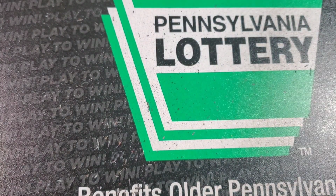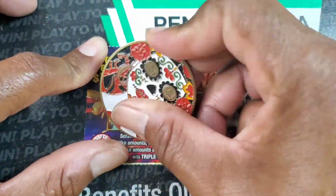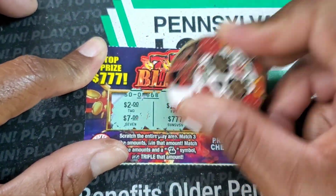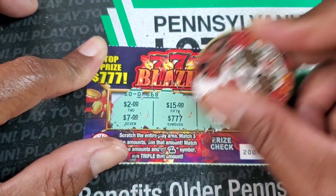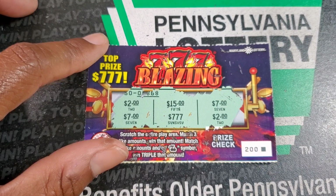their books are $200. Like, they have 200 tickets in theirs, and I'm just not really trying to get arthritis or a wrist issue trying to scratch 200 tickets. Like, I'm good. All right, so nothing on that one.